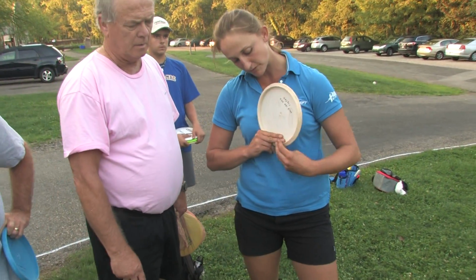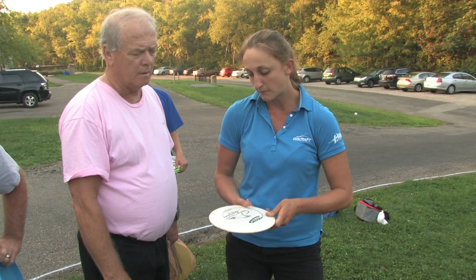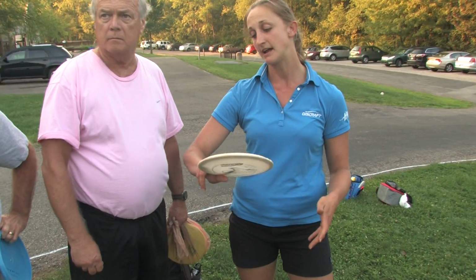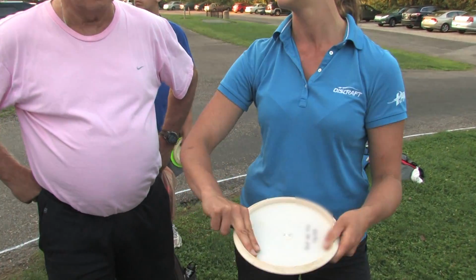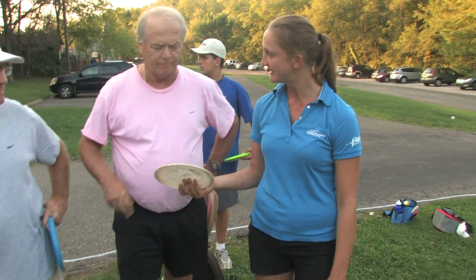If your fingers are both tucked up on one side, there's a lot of play here. If one of your fingers is here, it's more likely to be flat. This is new for me, honestly. I've been doing this forever, but I know it's important for my short game.